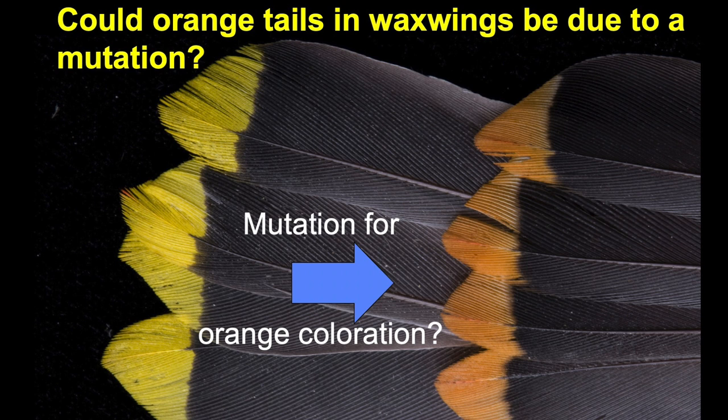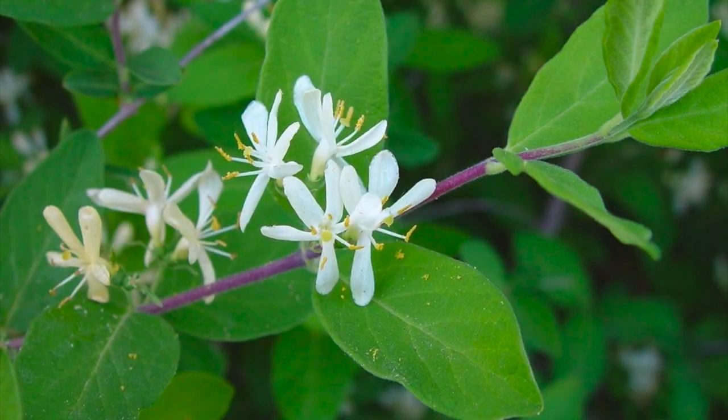And so this caught the interest of some biologists. It first caught the interest of a biologist who just did some sleuthing. And what these biologists found was that right around 1960, just when the orange tail morph of the waxwing appeared, a new fruit-producing plant had been widely introduced in the range of the cedar waxwing.